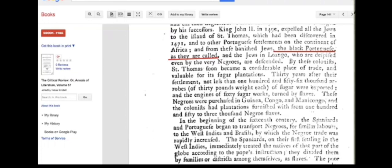Well, we need to remember that the Portuguese word for black is Negro, right? So if we go back to our etymology of the word Negro, we can see Negro, Portuguese, black, right? We see Negro, Portuguese, black.